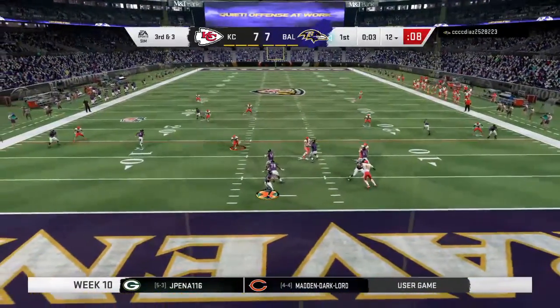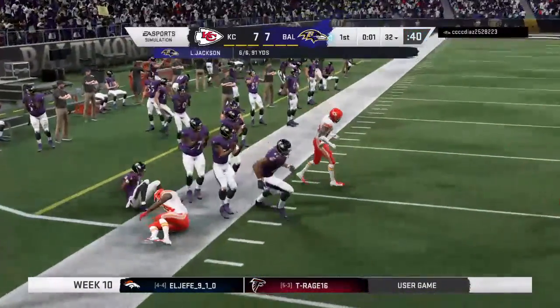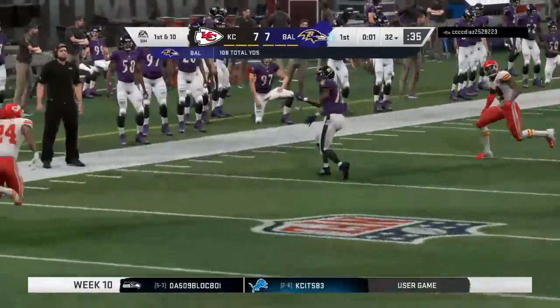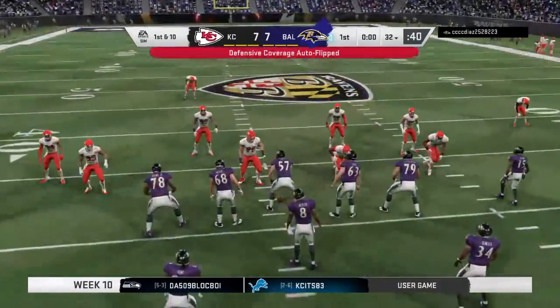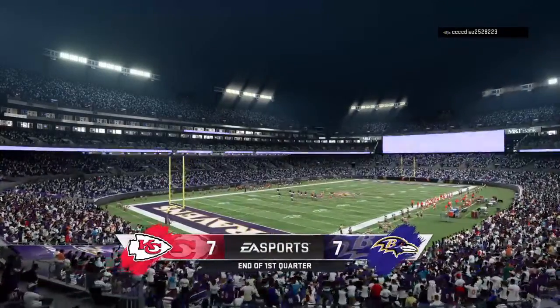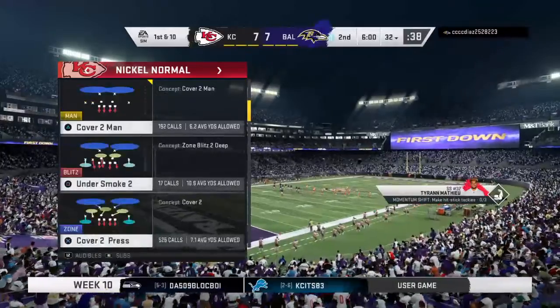Jackson from the shotgun. He gets it to Brown, complete. First time that they called his number tonight, and it gets him a first down. Jackson and the offense come up 1st and 10, and he's a perfect 6 for 6 here to start the ball game. These two teams all tied after 1.